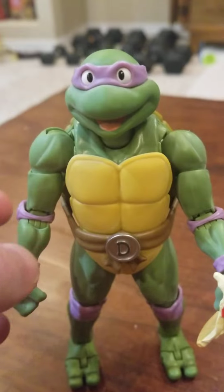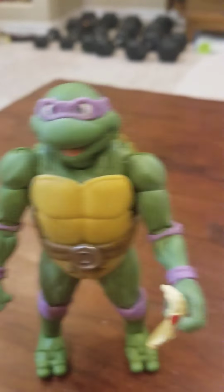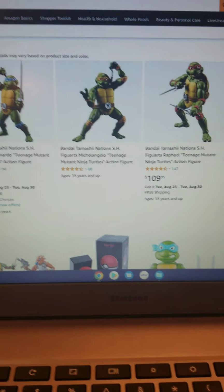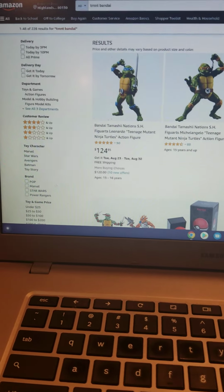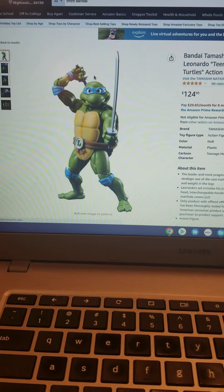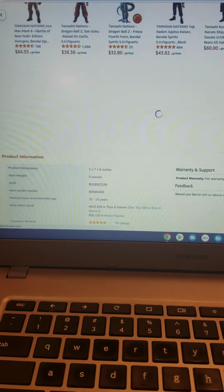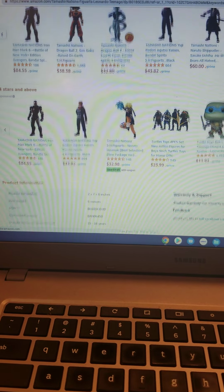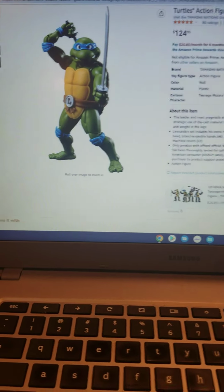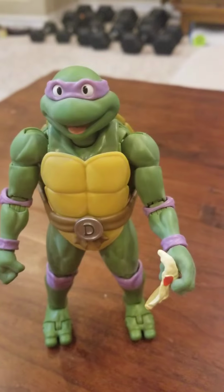They're not cheap, but they're not super expensive. If you go on Amazon right now, there they are, and you can see that they're all up over $100. For some reason, Donatello isn't among them. I'm not sure why, but I'm not willing to pay that much. Sometimes Bandai will re-release, so if they ever re-release, I probably would pick them up. I want to say that I probably got this in more the $40 range.